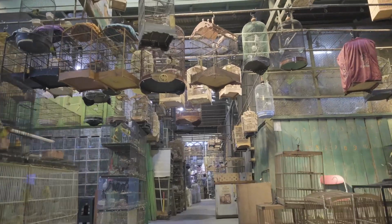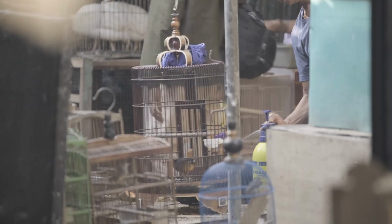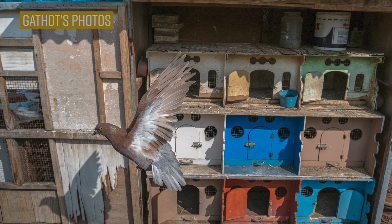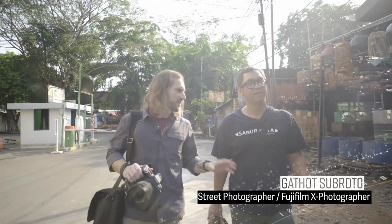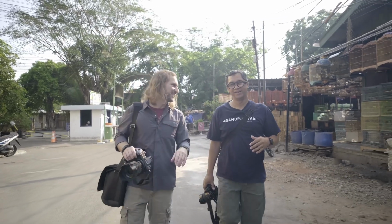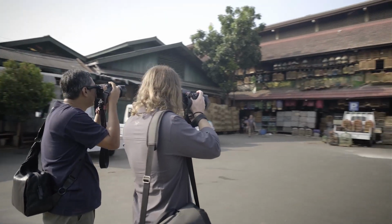At the time, I didn't know much about these markets, why they were running, and what kind of wildlife was being sold. I only knew that this is where quite a few aspiring Indonesian photographers go to build their photography portfolios. I've never been here. Yeah. You've been here many times, and I've seen your photos are amazing from this place. So I'm going to trust you to be my guide and show me some of the best areas here in the market. Where are we going to go first?